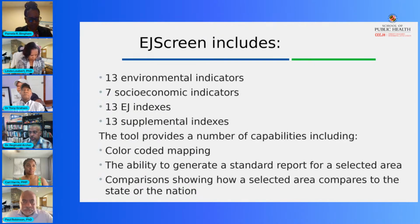As I was mentioning earlier, there are 13 environmental indicators, 7 socioeconomic indicators, and 13 EJ indexes, and that's a combination of environmental and socioeconomic indicators, as well as some supplemental indicators, and I'll show you the list of those and what those consist of in a moment. The tool also provides a number of capabilities, including color-coded mapping, as well as being able to generate reports for an area that you select. You're also able to bring in your own data, your own maps and your own geographic areas into the map so you can see what they look like and compare them to what the indexes show you.